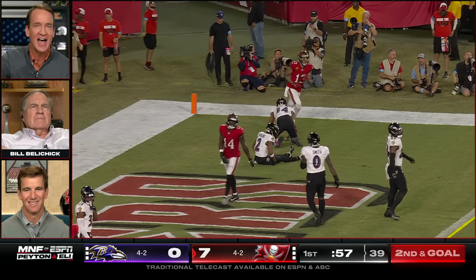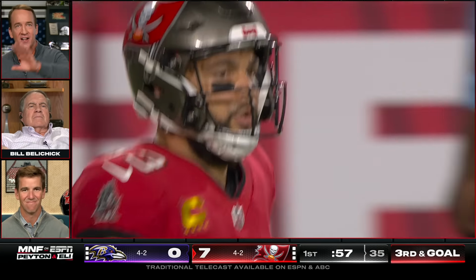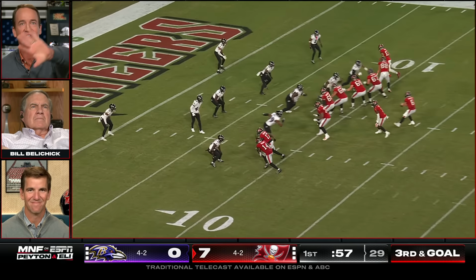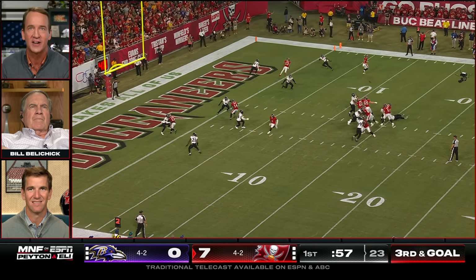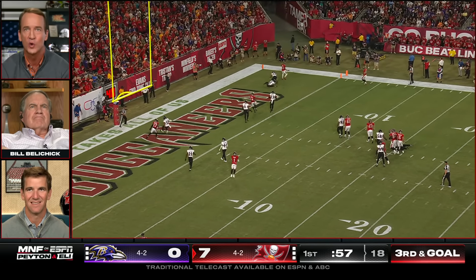I think he had the flat late, Eli. That's one of those we call 1-2-1. The first read's the flat. The corner read is the second read, and you can go back to the first read after that because the defense collapses on Evans. Watch, the flat's not open, but now as Baker turns to throw the corner out to Evans, watch him sink deep. You go back to the first read, 1-2-1.